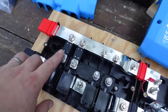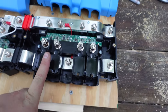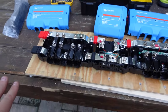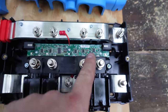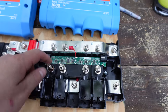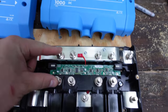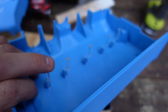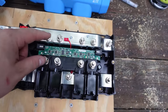And as you can see here, I already have some fuses installed. And then this is the distribution. The distribution and the power in are essentially the same, except the distribution has this little board here, which monitors the power, and the fuses will go across here. If a fuse is blown, you'll see this thing has little LED lights. A little LED light will glow right there, and it'll tell you which fuse is blown.